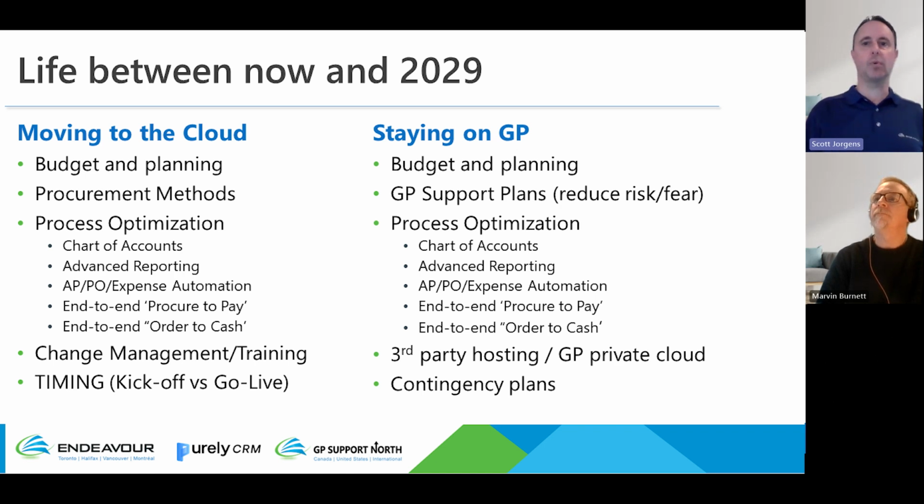And then the last point is, think of some contingency plans. If the hosting has issues, if SQL Server has issues, if your Windows Server has issues, if there are compatibility issues, do you know who to call? How quickly is Endeavour going to get back to you and be able to fix it? Have you done your backups? Are you able to recover your backups? Have you done some of those tests?